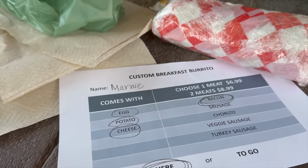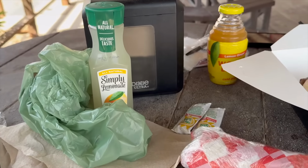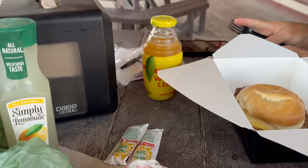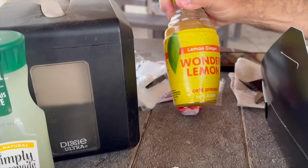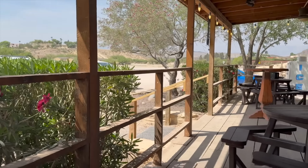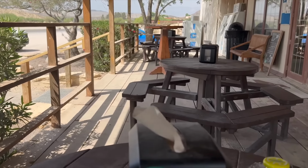So I got a breakfast burrito and a lemonade, and Michael got, wow, a homemade, custom-made bagel sandwich, and he got a pretty funky lemonade. It's good. We're just gonna enjoy this and then head back. A little downtime before we hit probably the coolest golf course Michael's ever gonna play. I honestly had the best breakfast burrito I've ever had in my life. I loved the general store. The food there was amazing.